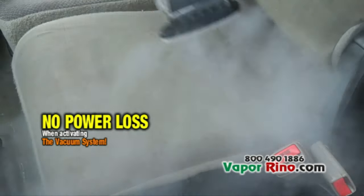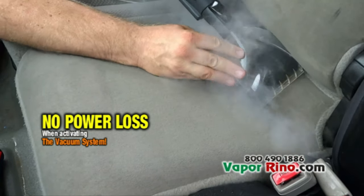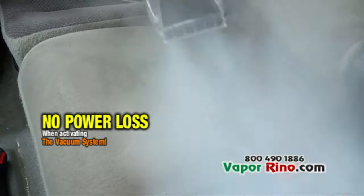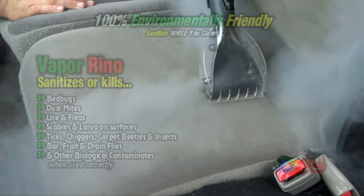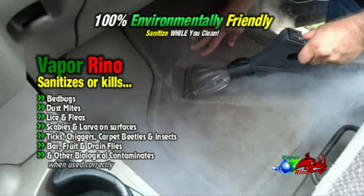Two, no loss of power during extraction. This is critical too, by the way. Traditionally, most dual mount systems have to sacrifice power to one of the heating elements to allow you to activate the vacuum. The vacuum takes a fair amount of power. Not so here. Vapor Rino keeps chugging along at full power, even while extracting, simply because your shop vac is plugged into a totally different power source than your Vapor Rino.